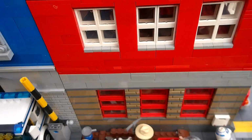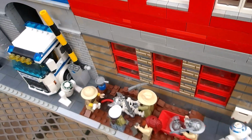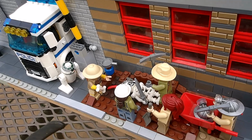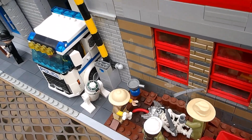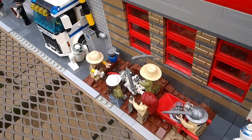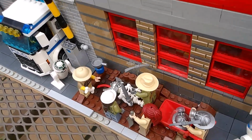Next to that we've got the fire station with an archaeological dig going on. They've dug up the pavement and found this kind of Viking warrior buried next to the fire station, so that's a bit of activity going on.